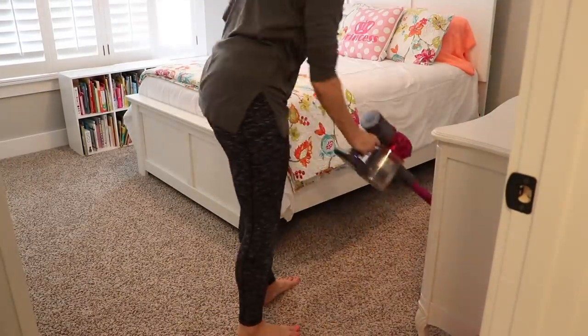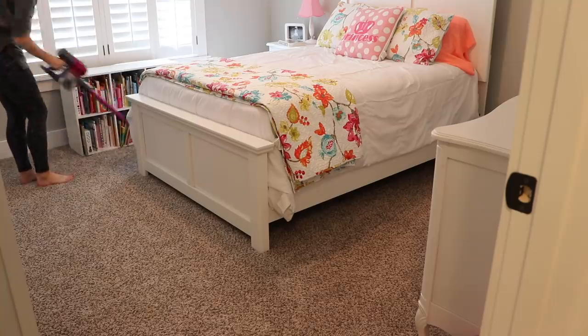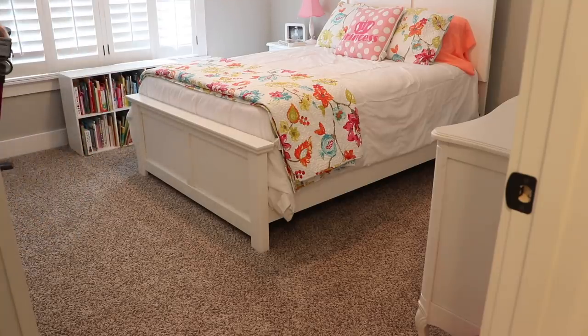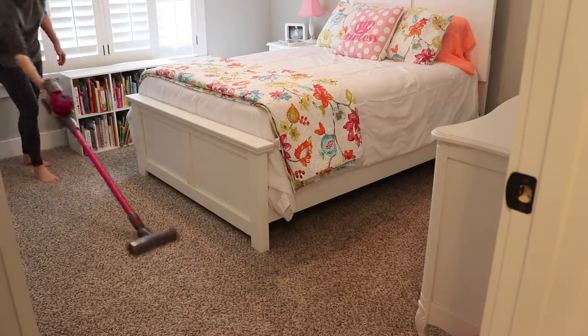Now we're moving back upstairs, and I'm just going to quickly vacuum the rooms up here, and then I'll show you guys how the kids cleaned the playroom and how much better it looks, and then the entire house will be clean, and it's just such a great feeling to have it all done at one time.